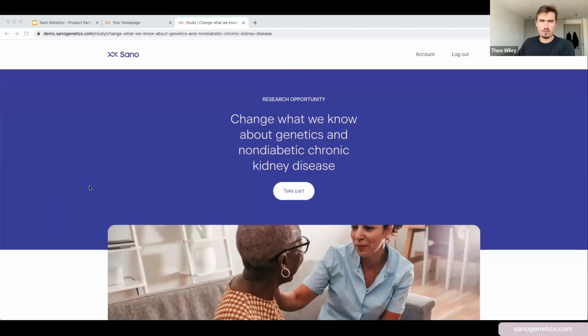So what I'm going to do is share my screen and take you through a quick little demo of our platform and what it looks like for the participant themselves. So what you can see on the screen now, hopefully if I'm sharing the right screen, and double check, yep, all good, is our study page.